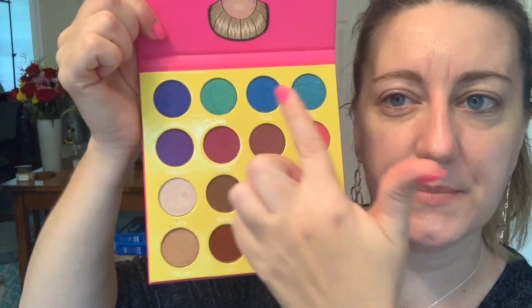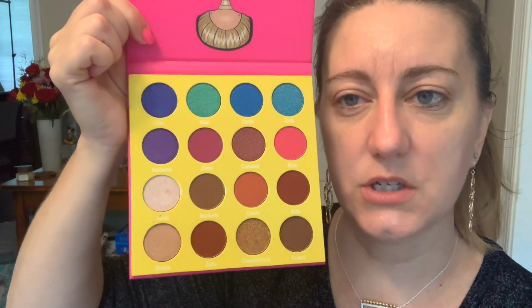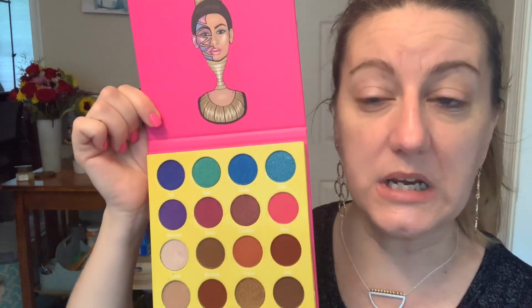And then I got two palettes. I got the Festivals by Juvia's Place, and I got the Masquerade by Juvia's. Since this one's been open, I'll show you the inside of this one. All right, some really fun colors in here. You got some bright pops of colors, and then some darker neutrals and a couple of highlight and transition shades. So it seems to be a pretty decent palette. We might use a little of both palettes today. I'm not sure. This is the Festival palette, and how many shades does this one have in it?